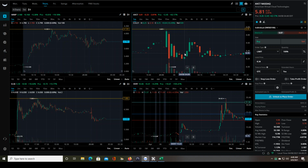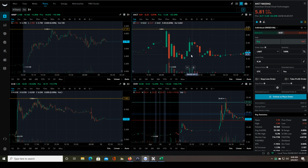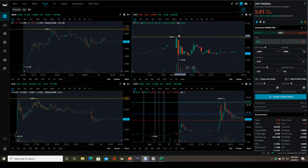70 divided by 826 would have been 8 shares times, what did I say the risk was? 9 cents, so times 18 cents, so $1.44. So not very worthwhile for me to trade, or probably anyone else. And I just brought that up because you might look at this and say, oh well, that was a nice 2R trade, but really, was it?